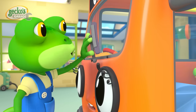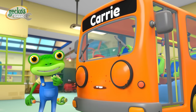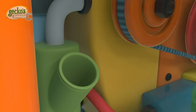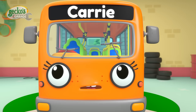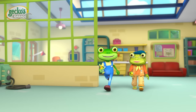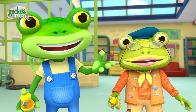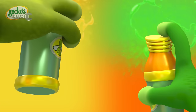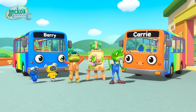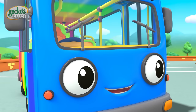First, fit new wipers and screw in place to put a smile back on Carrie's face. Now fill up the screen wash right to the top so Carrie's wipers wash and she won't need to stop! Now your wipers are fixed, it's time for a treat! We'll respray you colours that look really neat! From messy mayhem to masterpieces! A pair of perfect paint jobs!